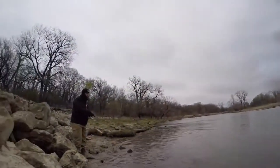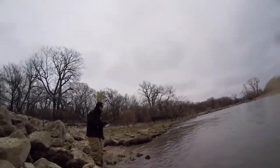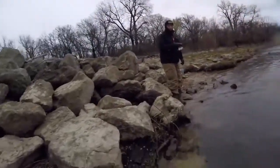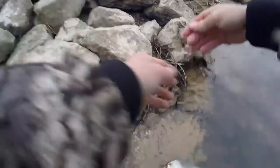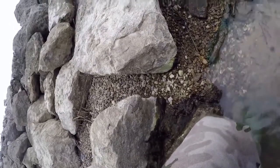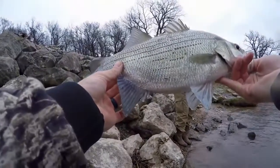Oh my goodness. There we go, folks. That's a straight up white bass. I don't think that's a hybrid. That's huge. Absolutely huge. Look at that sucker. Oh my God. I think we got to take him home. I think that might be a record. What do you think? I mean, that is a huge white bass. I've never seen one that big.